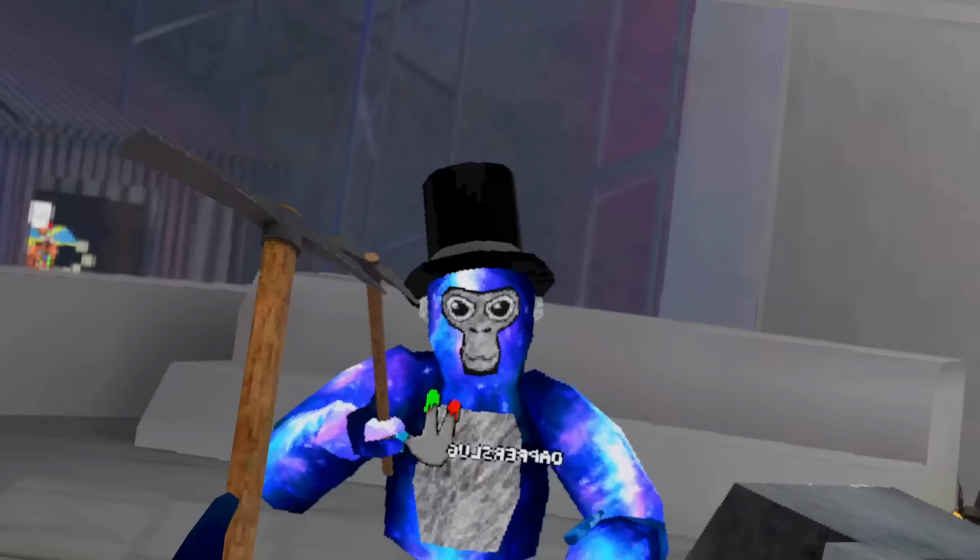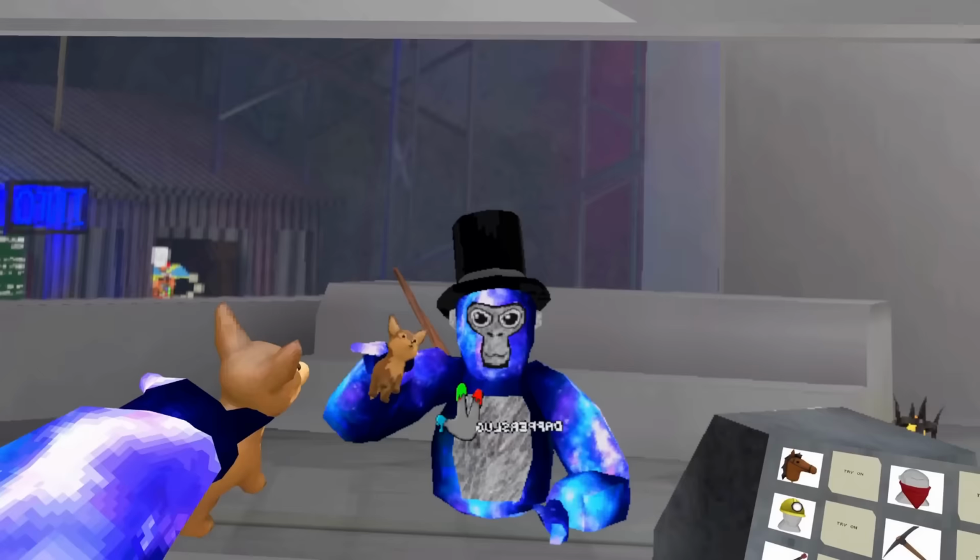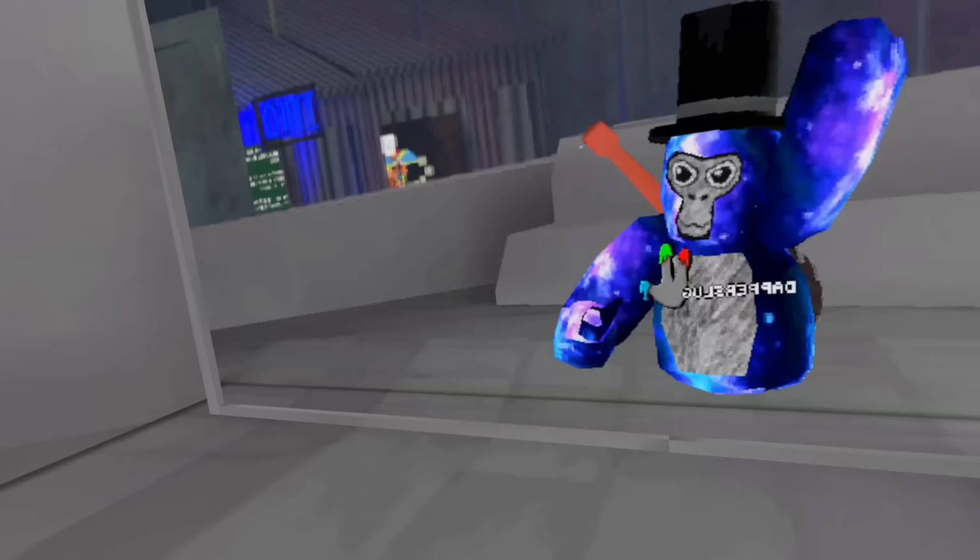You got the pickaxe. We can start mining. We need to find those shiny rocks. Got the wolf cosmetic? Coyote thing, maybe? That's one of them. And then we got a banjo.